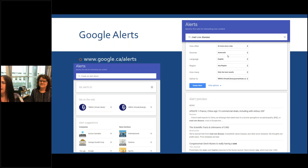You can see here, I've done a search for mad cow disease. Now this is not a very specific search, but this is what I'm talking about. The first two are dealing with mad cow disease, but the third one is just 80s slang. Congressman Devin Nunez is having a cow, and then predictably the cows went mad in response. Well, that's not at all what you're looking for. So if you'd put mad cow disease in quotes, that would have narrowed it down, but not necessarily as much as you would need.